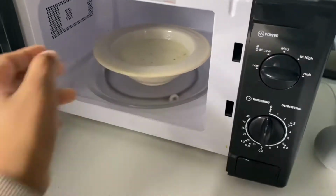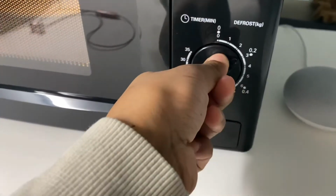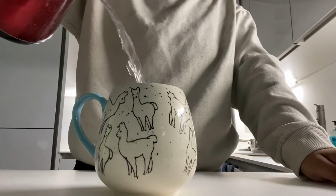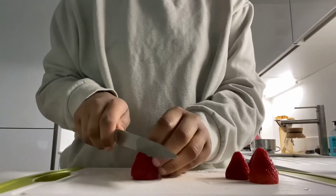Today I'm giving you a what I eat in a day, and I'm starting with breakfast. Cup of tea, as per usual, every single morning I will have a cup of tea with my breakfast, and I'm also having some oats with Biscoff and strawberries.